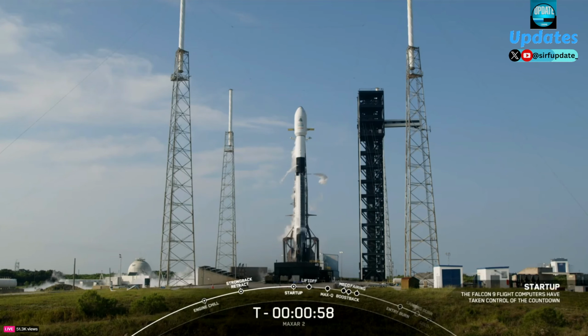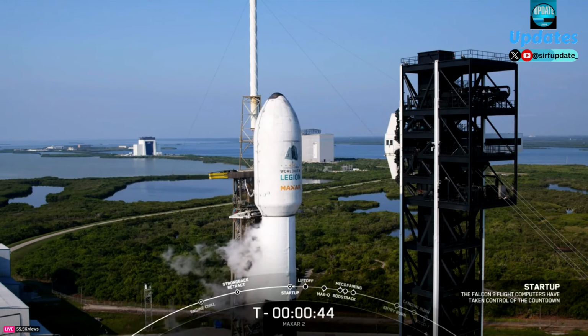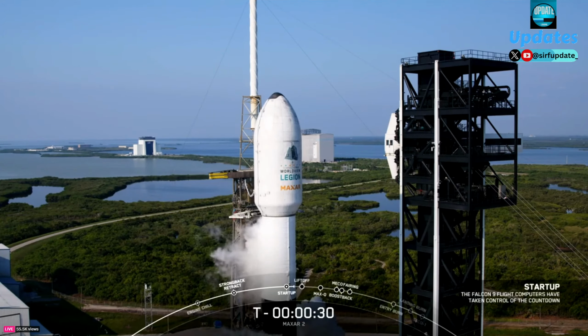Falcon 9 is in startup. Confirmation that Falcon 9 is in startup mode, and with that we are standing by for the launch director's final call for go for launch. LD, go for launch. There you heard the LD give that final go. So with just about T-minus 37 seconds to go, all systems are go for the launch of Falcon 9 and the WorldView Legion satellites. T-minus 30 seconds.